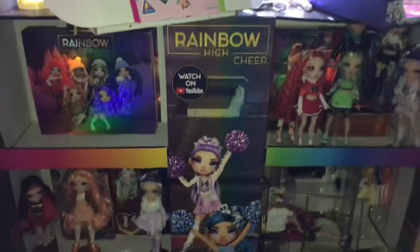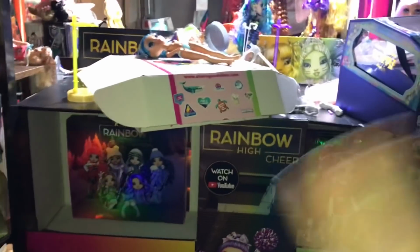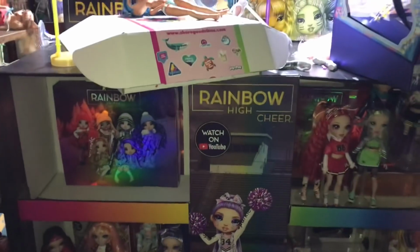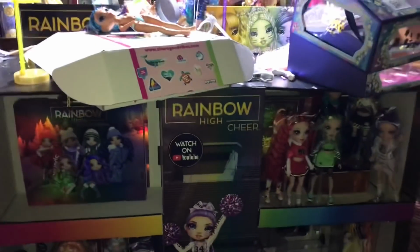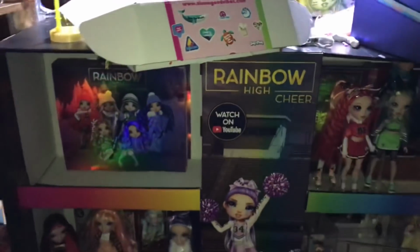So what we're gonna do is move the Rainbow High display and the Winx stuff upstairs, and then the room down here is just gonna be for everything else, basically. Also, Magical Girl type stuff is going upstairs too. Anything adjacent to anime in any way is going upstairs, and Rainbow High. So, I don't mean that Winx is adjacent to anime, but, you know, I want those upstairs too.